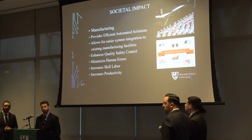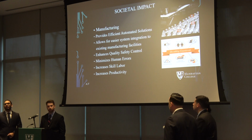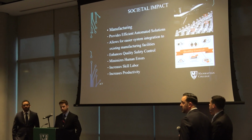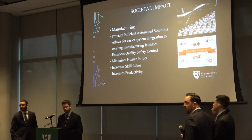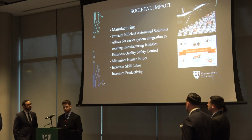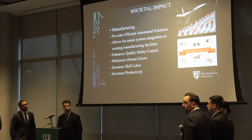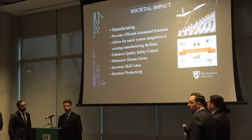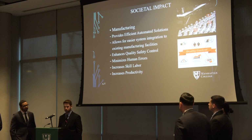Image recognition is able to detect an image a lot faster than the human eye can. It also increases skilled labor. Based on the software we're using, we're creating jobs for higher skilled labor, and it also increases productivity. But our main concern with quality control is that we want to be able to detect these objects as fast as we can, so that manufacturing companies are delivering safe and reliable products to their customers.